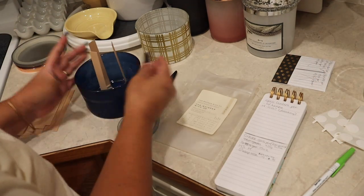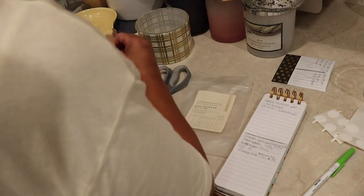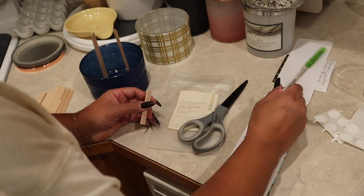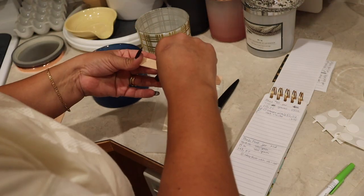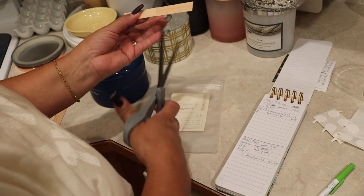And for these, I'm now wondering maybe if I can cut the same. It's a little shorter than the crackle jars. I'm gonna do the same thing. I'm gonna go back to the blue and note that I use 1.5 wicks because I don't need all of them. I can use them later for a smaller jar if I decide to, or if it works, I'll have extras for that.